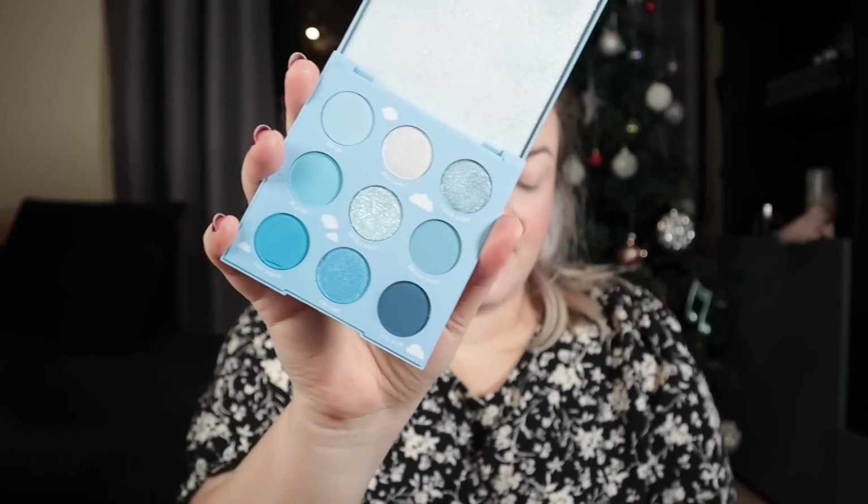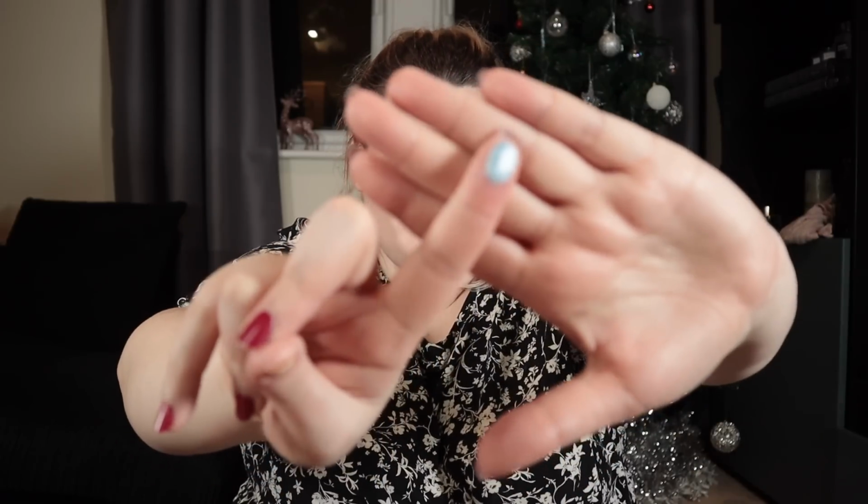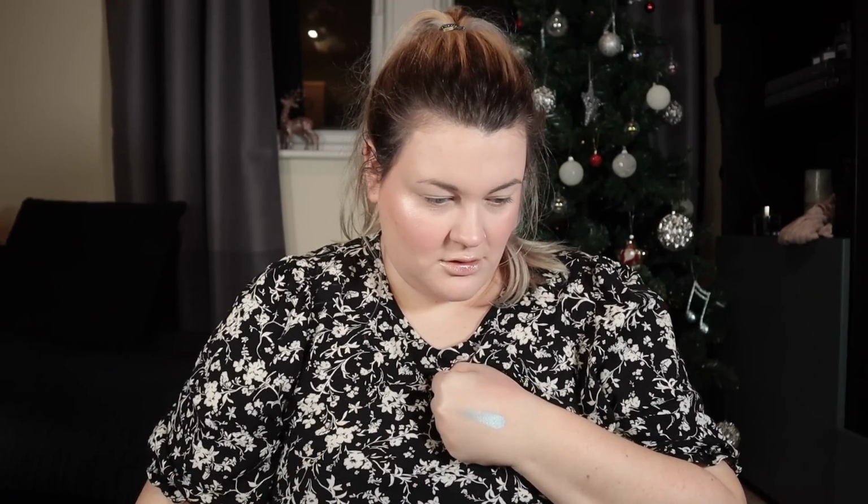And yes, oh my goodness gracious me, so beautiful. So we're going to go for a sort of baby blue sky look, but I need to get this shimmer on my eyes. This shimmer is the one that blew me away the most. Like, look at that. Yes, let's go.